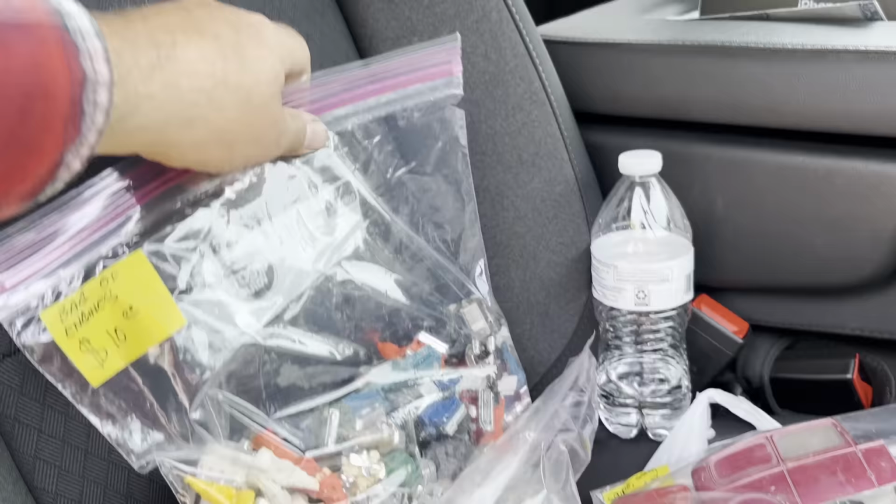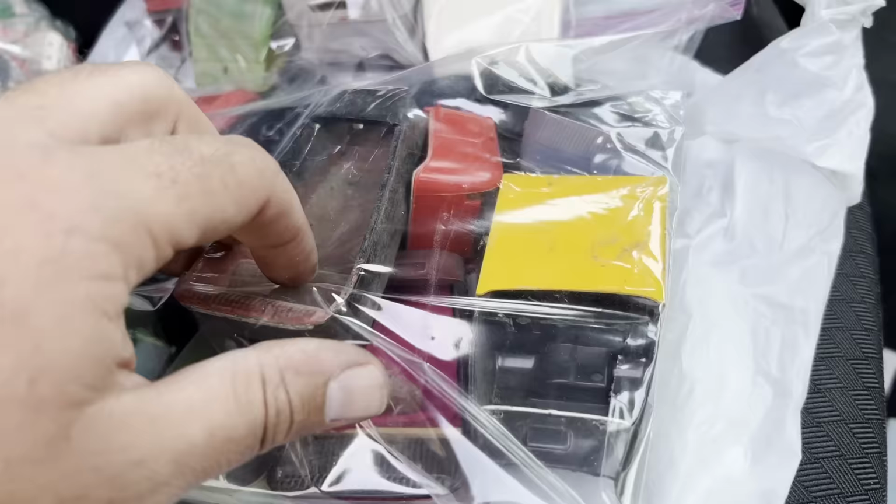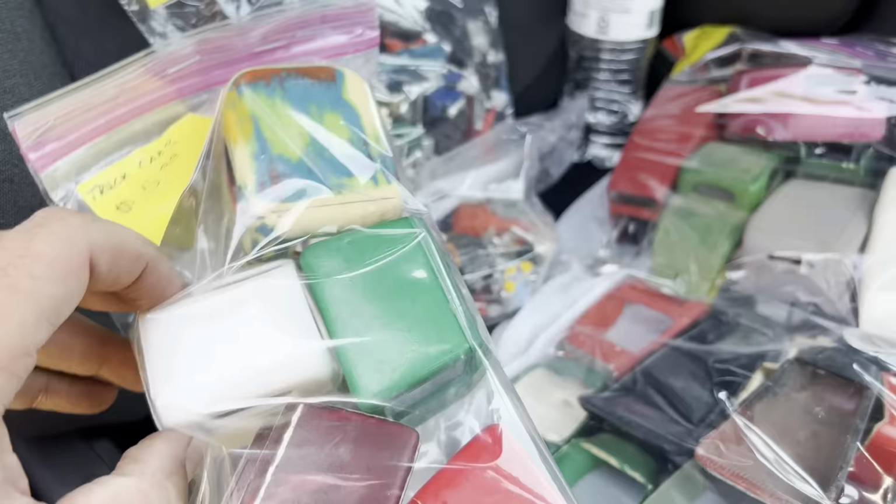And then I got a bunch of bags of just miscellaneous pieces of models. I thought they were pretty neat. He had bag after bag after bag, probably 100 bags of model parts. And I just got the ones I thought were the neatest. Got a bunch of old touring body stuff in here. And there's a bunch of old cabs in this one. So I bought most of these to resell. There's a few of them I'm gonna keep for myself. But then the rest of it, I'm just gonna sell. I figure there's a little bit of money to be made there.